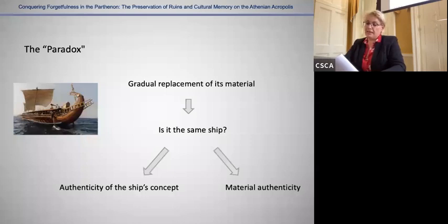Those on the yes side believed in the authenticity of the idea of the hero's existence, which remained unchanged. Those on the no side believed in the value of the ship's material authenticity. If that was lost, then the proof of its historical existence was also lost.